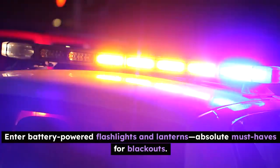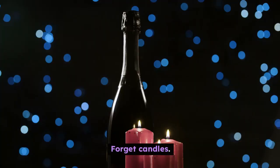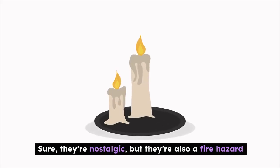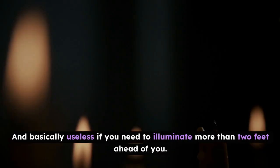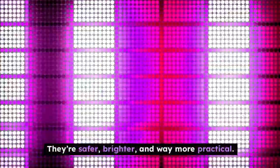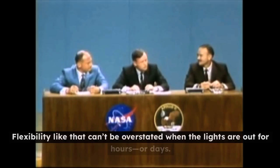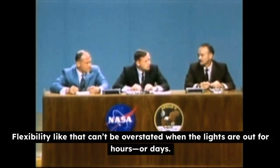Enter battery-powered flashlights and lanterns, absolute must-haves for blackouts. Forget candles. Sure, they're nostalgic, but they're also a fire hazard and basically useless if you need to illuminate more than 2 feet ahead of you. Battery-powered options? They're safer, brighter, and way more practical. Flashlights are great for getting around, while lanterns are ideal for lighting up an entire room. Plus, you can hang them, carry them, or set them down wherever you need them. Flexibility like that can't be overstated when the lights are out for hours or days.